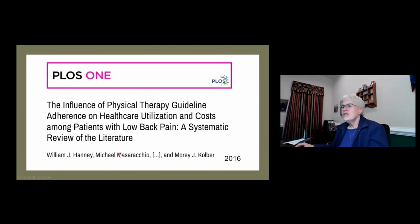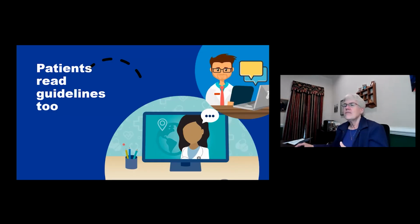This is an interesting paper where they took all the papers that talked about guideline adherence and did a systematic review. And what they found was that guideline adherent physical therapy management of persons with back pain is definitely cheaper. So you're going to see people starting to do what we did, which was look at who's actually guideline adherent and how do we improve guideline adherence in groups.